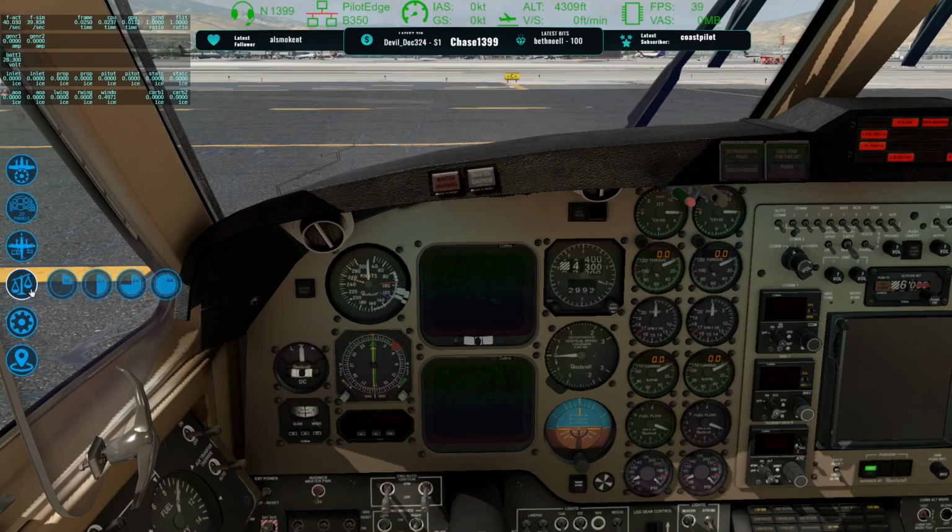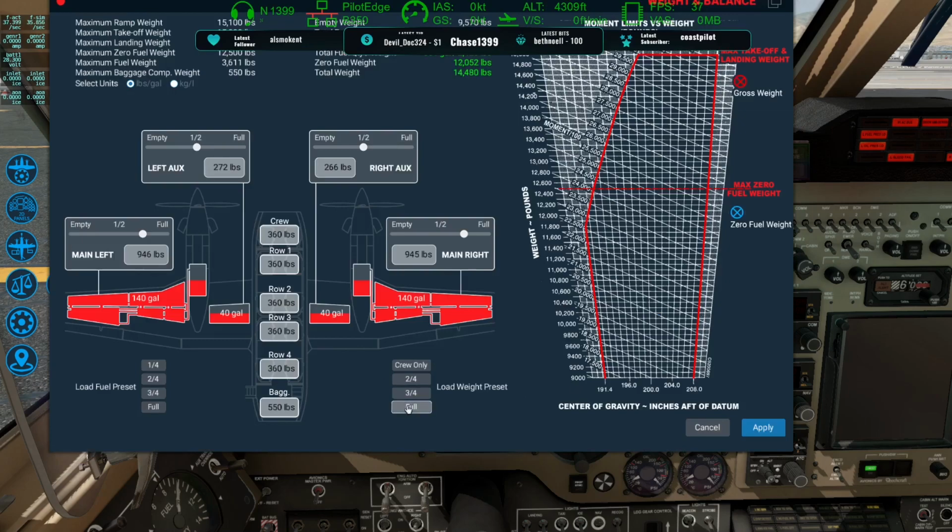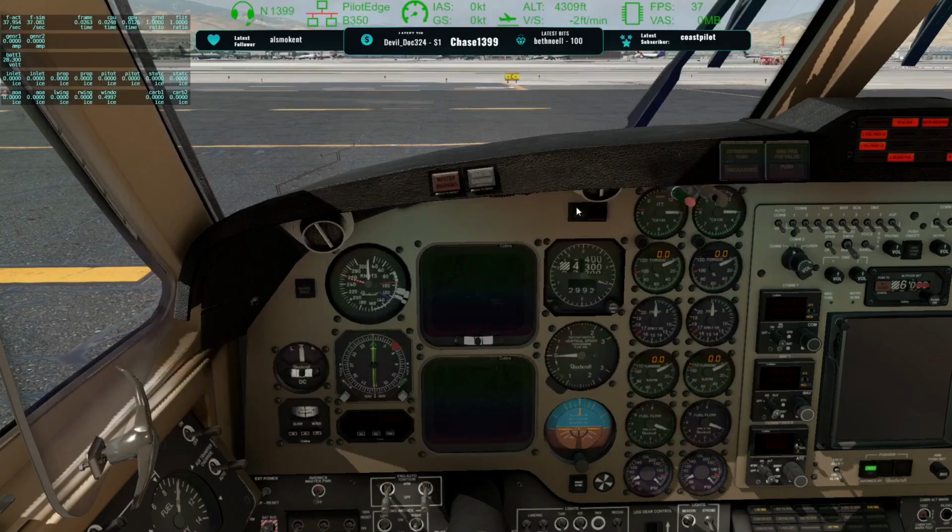All right, let's load her up. Let's go full load today. So crew, I'll say 410, 460, or 450 rather, 400, 250, 200, 200 cargo. Apply.